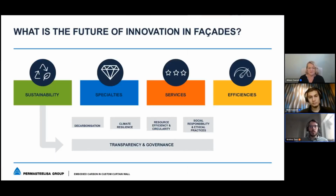We strongly believe that innovation in facades starts and stops with sustainability, among other fields where we're really investing a lot of resources. So that's really our focus in the near future. We are focusing on decarbonization, climate resilience, circularity, and ethical procurement, of course. And it's that layer of transparency where we want to go, having all our projects with that ingredient label that Nick was saying before, right? So we can give you the actual picture of what we're installing from an embodied carbon standpoint and environmental impacts.